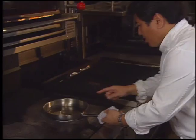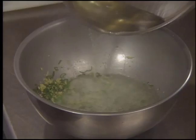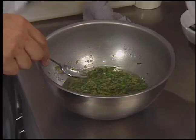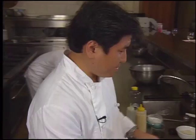And pour it, you scald the ginger and the green onion. And you season with a little bit of sesame oil. You have to be careful, it's really hot. Now two dressings.